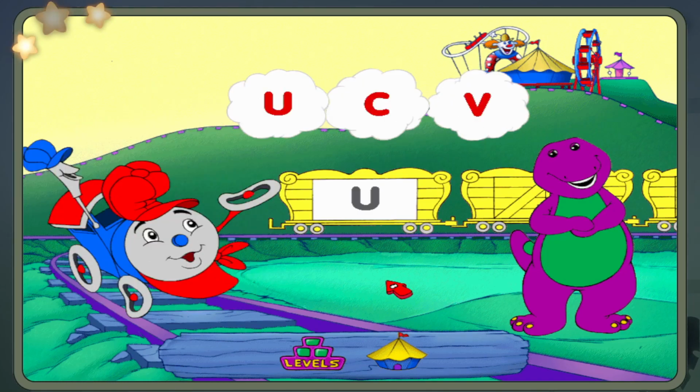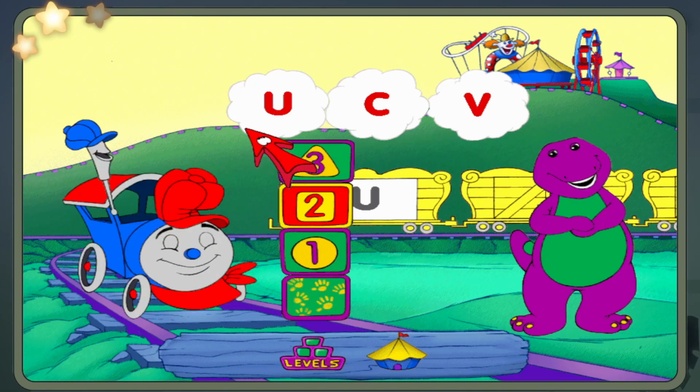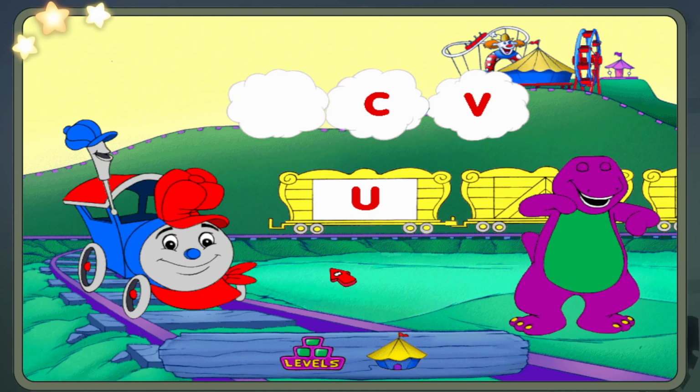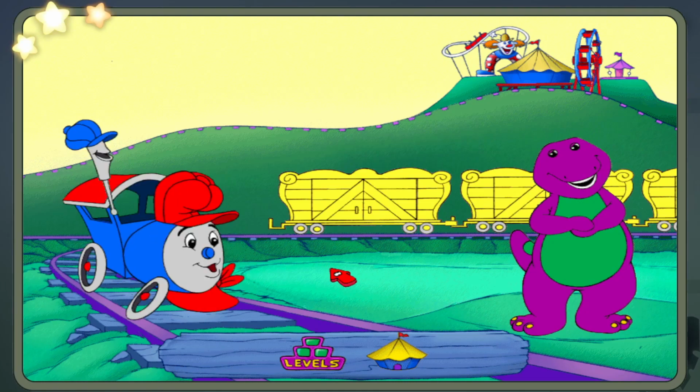Move the matching letter down to the train. U. That's right. Wow, that's the right letter on the first try. Let's match two more letters.